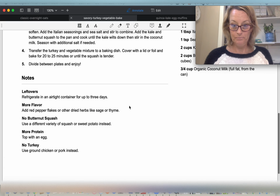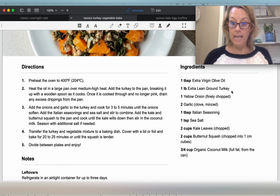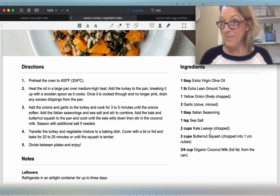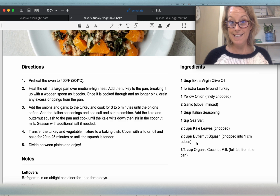So this one has these ingredients here: olive oil, lean ground turkey, preferably organic, 1 small yellow onion diced, 2 garlic cloves minced, a little bit of Italian seasoning, about a tablespoon. I like Italian seasoning, so I go a little heavy. Some sea salt, again, kale leaves for all of the wonderful folate and magnesium and other minerals. And in this recipe, I use butternut squash because that is what is in season right now for fall and winter. And then it also uses coconut milk for some of the healthy fats.